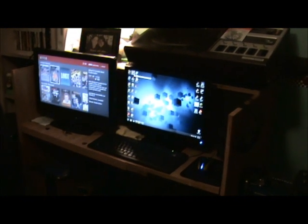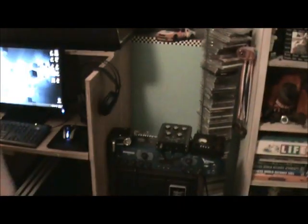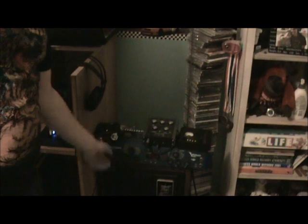PodFarm's a really cheap program. I've got this Line 6 GX here. It's really all I need for the guitar input. It's really easy to use, it's extremely cheap, and you get really good tones with it. So for pre-production, it's perfect.